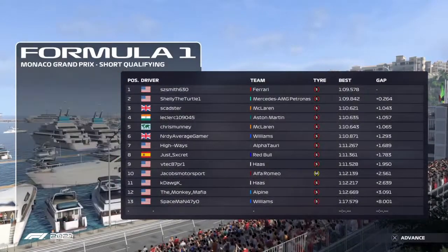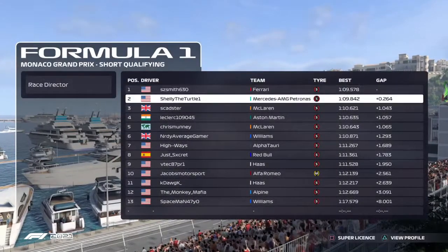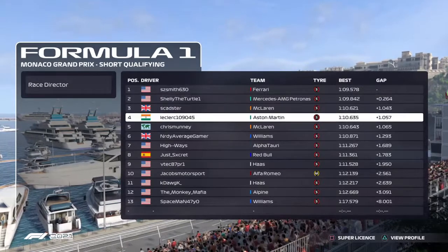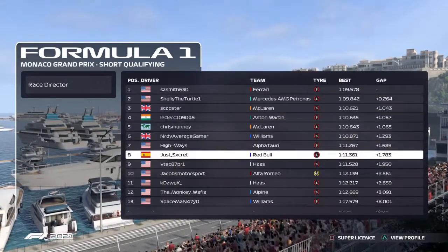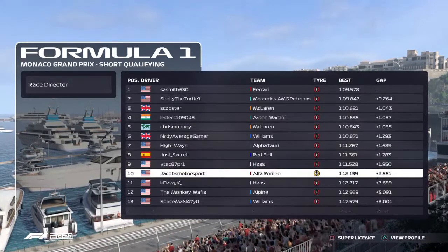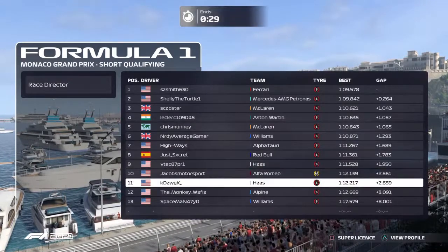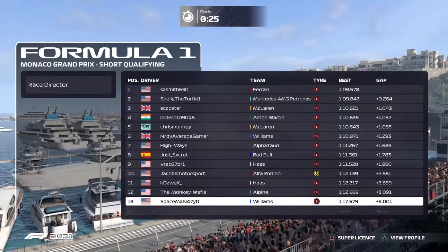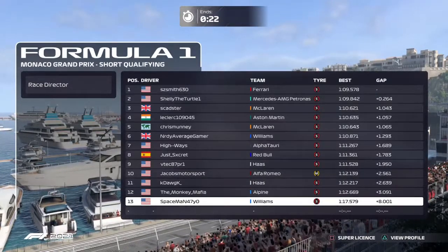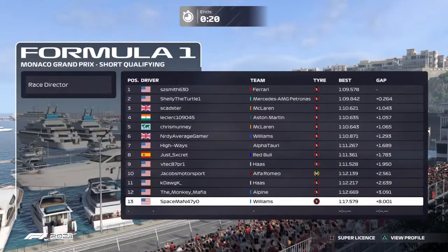One last run through the grid order for tonight. S.C. Smith on pole. Shelley the Turtle will start 2nd. Gadster 3rd. Leclerc 4th. Chris Monty 5th. Johnny will start 6th. Highway 7th. Secret 8th. VTech 9th. JKeSport Motorsports rounding out the top 10. K-Dog starting 11th. Monkey Mafia 12th. And Spaceman in 13th. But as we know here in Monaco, it's a lot more about finishing the race than being quick.